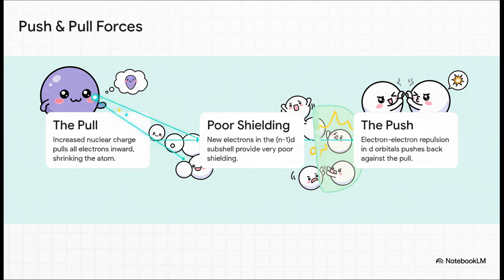But here's where it gets tricky. The second part is what we call poor shielding. See, the new electrons are being added to an inner D subshell. And these d-electrons, they are just terrible at shielding the outermost electrons from the nucleus's pull. It's kind of like trying to block a giant magnet with a piece of paper. It just doesn't work very well. And then finally, you have the push. As you keep cramming more and more electrons into that same D subshell, they start to get crowded. And since they all have negative charges, they start repelling each other, pushing back out against that nucleus's pull.